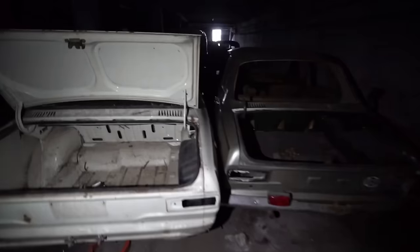The insides are really, apart from that one, a lot of the insides are really good condition, to be honest. But this is not all. There's more outside, there's more in some other parts, and this is only the first car graveyard of this video.